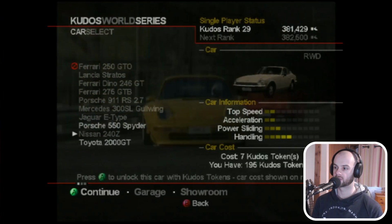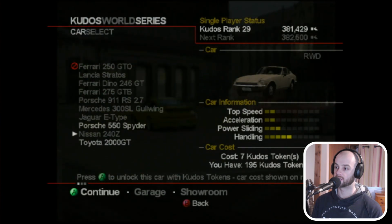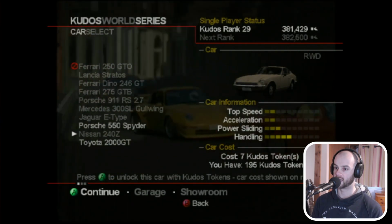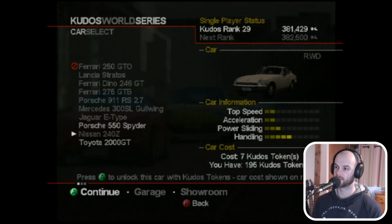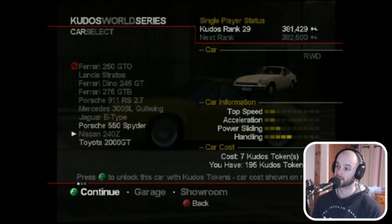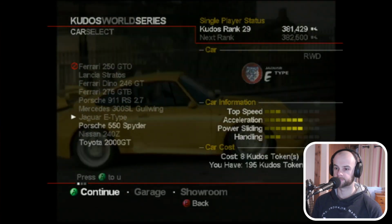Then we jump up slightly to the Nissan 240Z. This has got really good handling. It's actually pretty nice to drive, really stable, but it's not the quickest. It's probably the same as the Porsche, maybe slightly slower. It's not brilliant, but the handling, especially on the small circuits, really does pay off with that car.